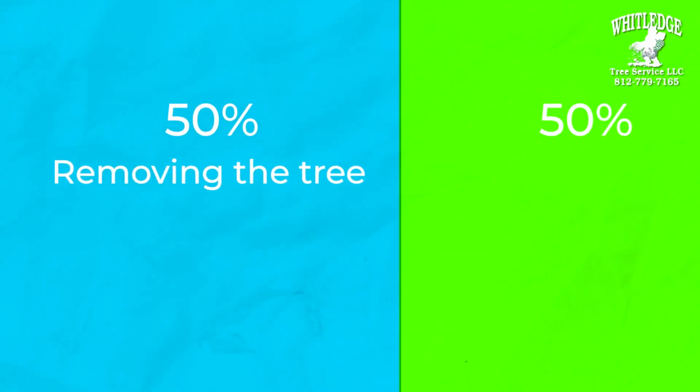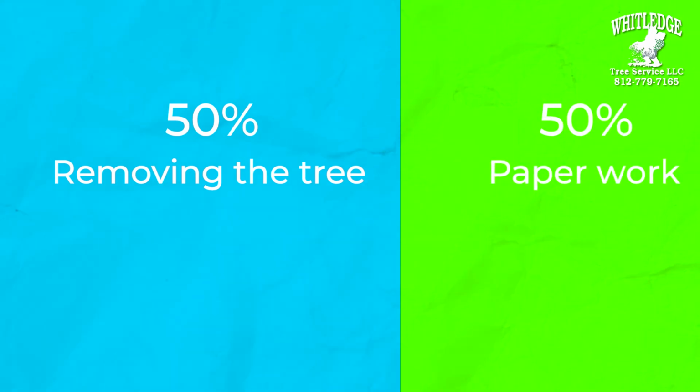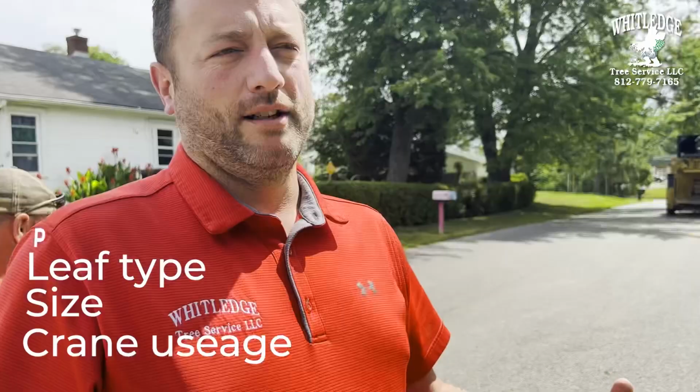So part of what we're going to do is your 50-50, right? 50% of this work is we're going to remove a tree from a structure. But so many people get caught up right away in the production of getting a tree off that they forget half the job is the paperwork and the documentation. So you can't take for granted that the insurance adjuster was here looking at this job. You got to provide the pictures, the lift plans, how much did things weigh, how did you use that crane, how did you use that skid steer? Because ultimately, if you're going to get paid, you got to be able to justify it.